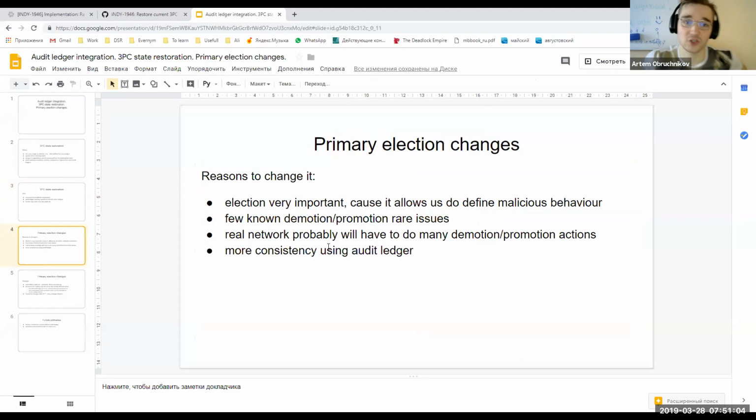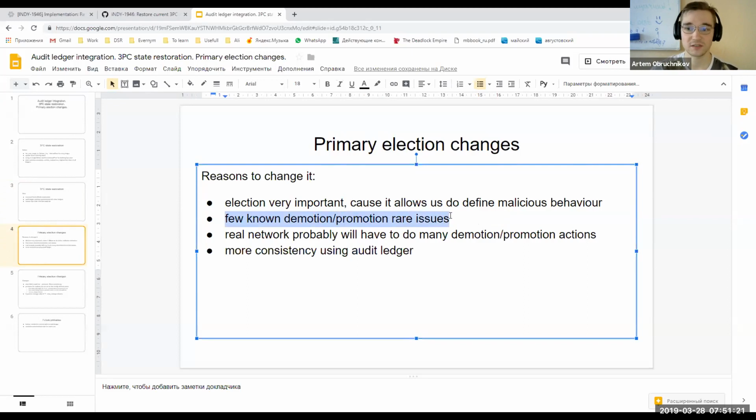Another feature is primary election changes. This is very important because it allows us to define malicious behavior by comparing the throughput. Why did we make a decision to change this? That's because there were a few known demotion promotion issues that happened rarely, but we think there are probably going to be many demotion promotion transactions in real life when the pool is live and production ready. We decided to fix that in one task. And that's because we use Audit Ledger for that, which also makes the pool more consistent.